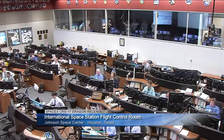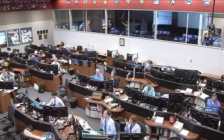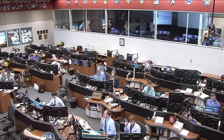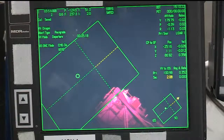Dragon is returning to Earth later today with more than 4,200 pounds of research and return cargo. Some of that is critical science experiments, spare parts, and other equipment to be refurbished and returned to the station at a later date. Once Dragon splashes down in the Pacific later this afternoon, it'll be recovered by the SpaceX recovery team in the splashdown zone about 203 miles southwest of Long Beach, California.